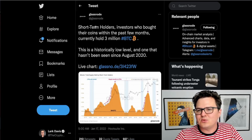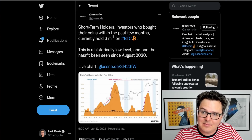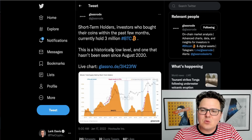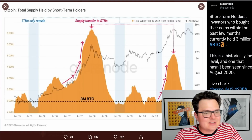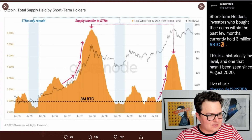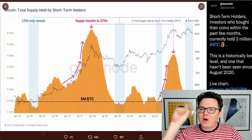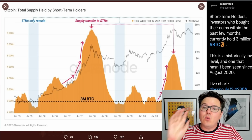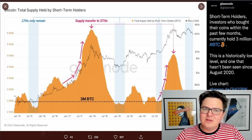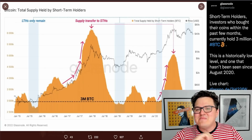Short-term holders, investors who bought their coins within the past few months, currently hold 3 million Bitcoin. That's a lot of Bitcoin. Now, this is a historically low level, one that has not been seen since August 2020. So that's just right here by my head here. August 2020, that's right over here. You can see what happened when we had that very, very low amount of coins being held by short-term holders. We had a massive upsurge.